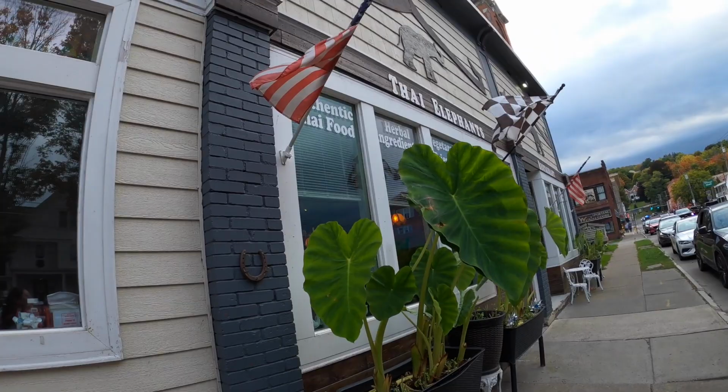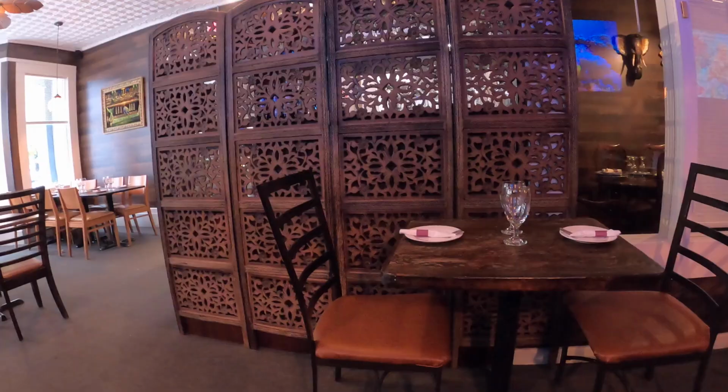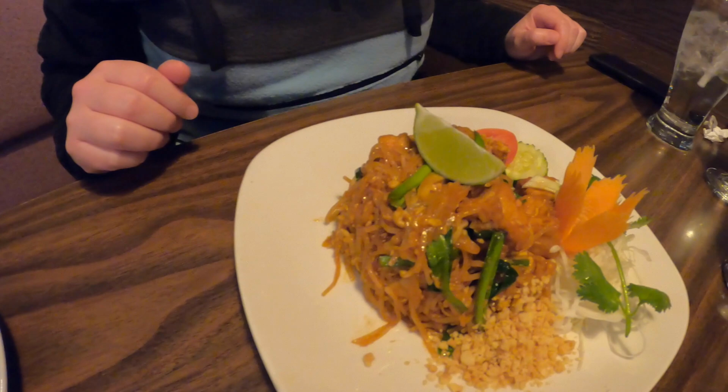Courtney's had her eye on the Thai elephant since we were looking at places to eat here. We're gonna go check it out. Not what you would expect from the outside. It looks really neat. Does it make you want to order everything on the menu? How pretty is that? Little carrot flower too.